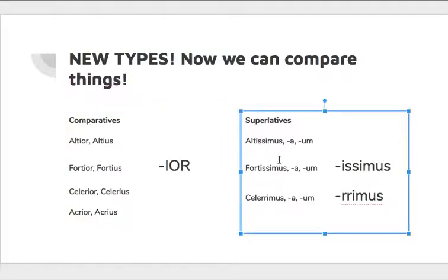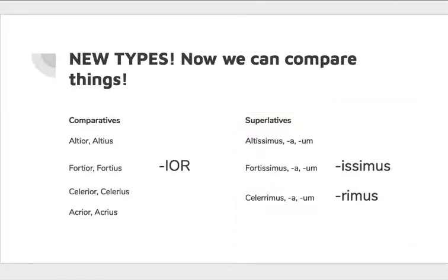If we go over the superlatives, we notice the same thing happens. We stick issimus now onto the stem, fort and alt. We just stick an issimus on there. However, for er adjectives like celer, pulcher or acer, we actually just leave their er endings in place and stick on rimus. Oh, I put two r's there, but it's actually just one r. Arimus. We stick rimus onto the end. Okay?